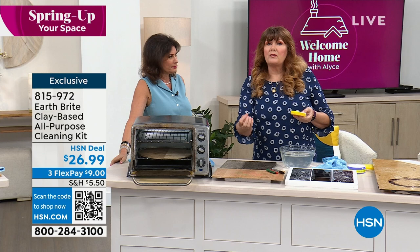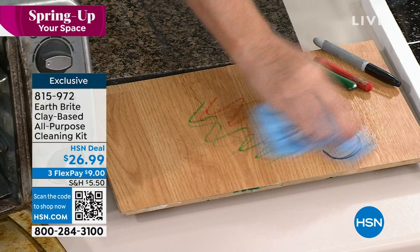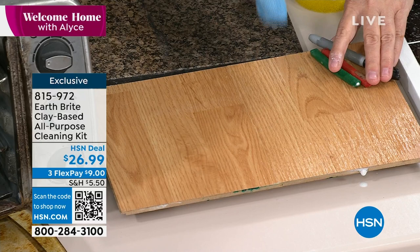Sealed wood surfaces, which means your cabinet doors, your hardwood floors, anything that's sealed. I just put down crayon and some permanent marker. Now, with a microfiber cloth, you can generally buff out crayon pretty well. It's not going to do anything for the permanent marker. Take your Earth Bright, not only does it clean away the crayon lickety-split, but also that permanent marker doesn't leave a trace. Let me give this a quick wipe. Look at that. So even messes and stains on your cabinet doors. Permanent marker, just like that.